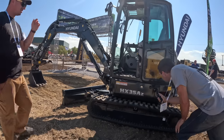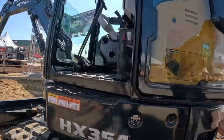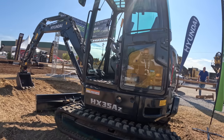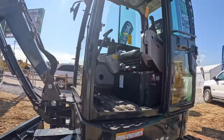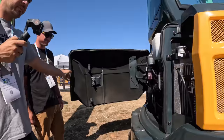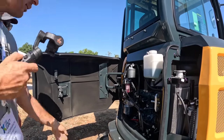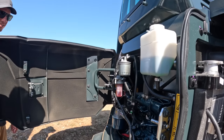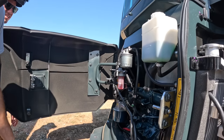How's this here with no fluid? Well, at least you can see the fluid level easy. That's good, the counterweight is. It's like a zero tail swing, that's nice too. This guy was running this before too, this thing's quiet. Yeah, it is quiet. That's important. Filters are easy to take off. Is that our fuel filter right there? Whatever it is, it's easy. Yeah, all filters are remote.